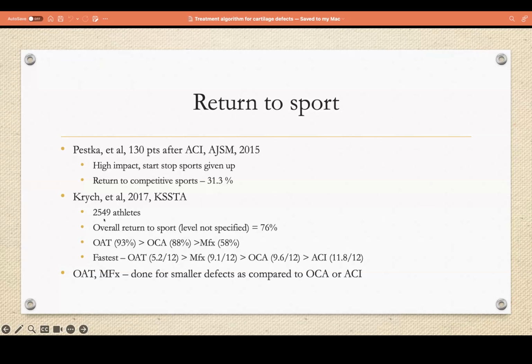And a more recent meta-analysis by Campbell et al. with 2,509 athletes showed that overall return to sport was 76%. However, in this paper, they have not mentioned the prior level of sporting for the athletes and the level to which they returned.